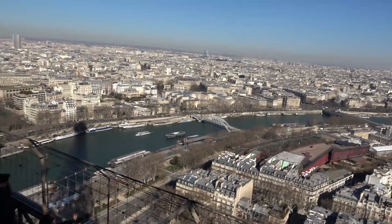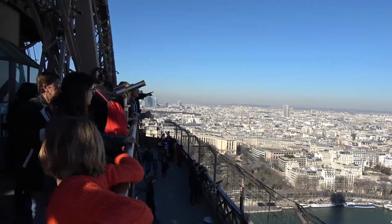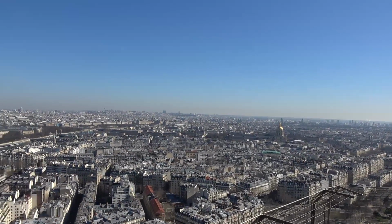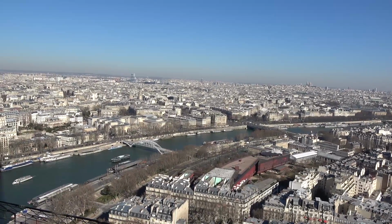And also I'd recommend, instead of going down the bottom here on the second floor, just walking up them steps like I did, just the spiral staircase, and here you get a much more unrestricted view looking out over Paris. Let's point out some of the famous monuments and landmarks down here.